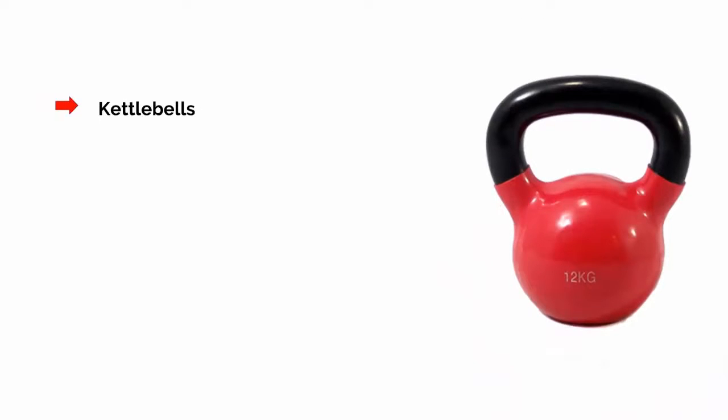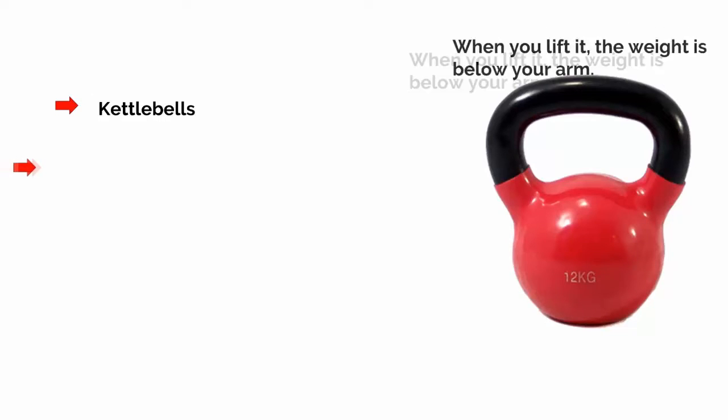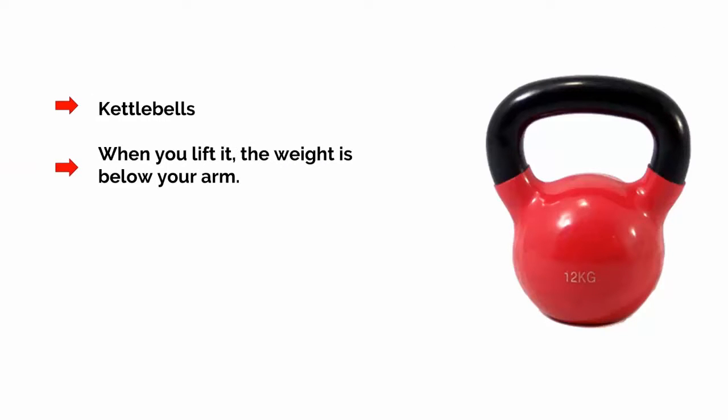Now, kettlebells have grown to become some of the most popular tools for use in the gym as more and more people have been waking up to the importance of functional strength. A kettlebell is essentially a weight that can be used like a dumbbell, but which has an entirely different shape. Specifically, it is shaped like an iron ball with a handle poking out the top. What this means is that when you lift it, the weight is below your arm. That now means it's capable of swinging and creating its own momentum, which you then have to control and fight against in order to perform repetitions.